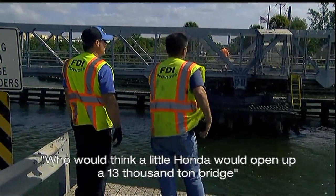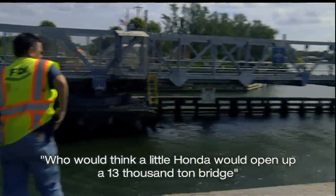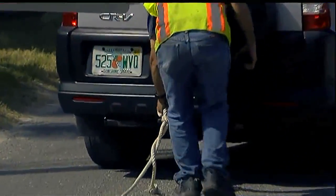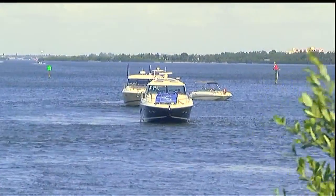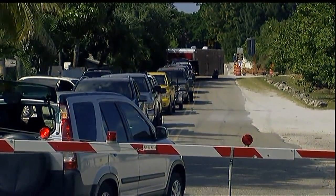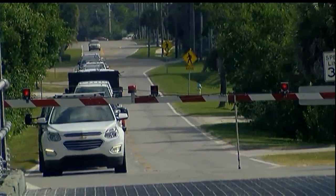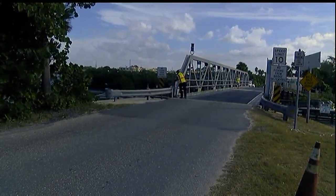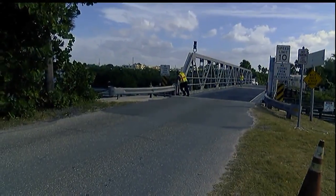I didn't think a little Honda's going to open up a 13,000-ton bridge. And once it's open, they reverse the process. Not only is it a longer wait for boaters, drivers are also having to wait some 15 minutes. And keep in mind, this is a 1-lane bridge, and this will continue 3 times a day while emergency repairs begin next week. We haven't had anything of this magnitude in quite a while.